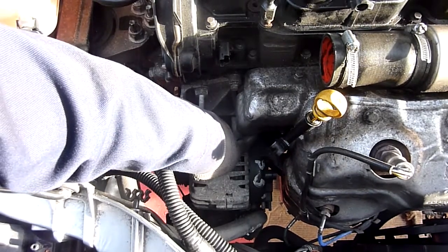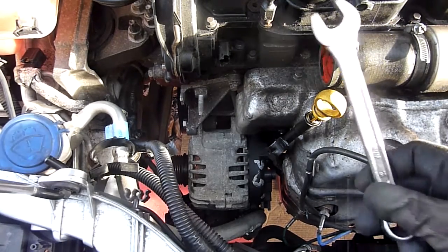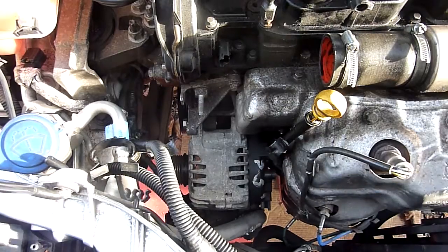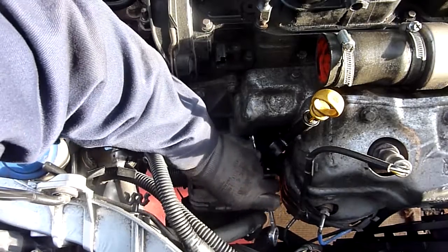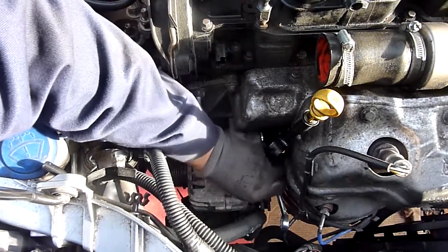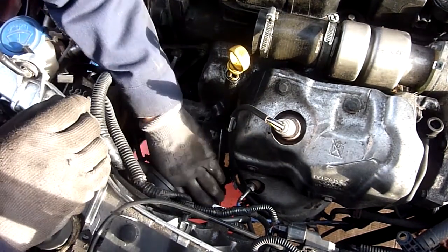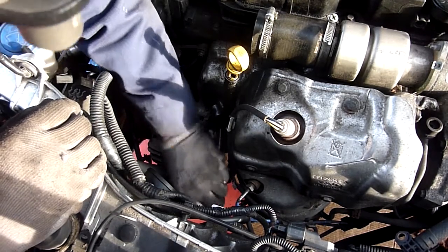Tricky one's this one. Take a 16 open spanner. Right, I don't think I did that up very tightly last time, which helps me now. You're meant to partially undo these, and there's a black sleeve that comes out. Don't remove the black sleeve, otherwise I'm not 100% sure what it does. It just lines up the alternator, I think. See, there's the action right there. There's the bite hold right there, and then you gotta get that just right.